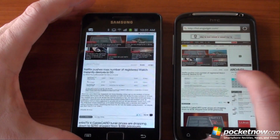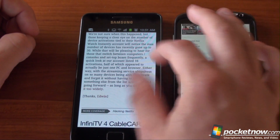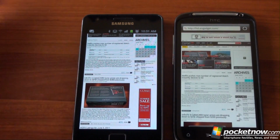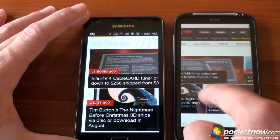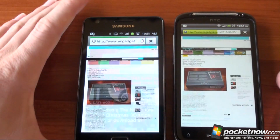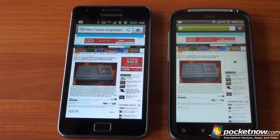Both do a great job at reflowing the column. So you can zoom in and it makes it look nice. We can zoom out. But in terms of sheer speed, it's really no contest. The Galaxy S2 is faster. Let's zoom in on, again, a big target here. And we're going to move it around and tap it at the same time. See again which one goes faster. Galaxy S2 won. It keeps winning.